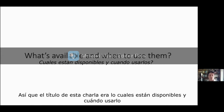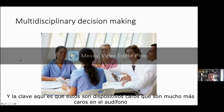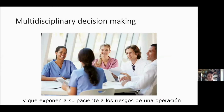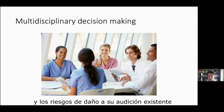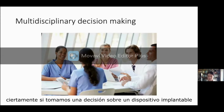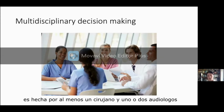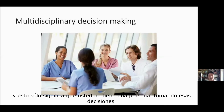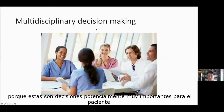So the title of this talk was What's Available and When to Use Them. And the key here is that these are expensive devices, which are much more expensive than a hearing aid. And they expose your patient to the risks of an operation and the risks of damage to their existing hearing. And they're therefore decisions that are made by a multidisciplinary team. Certainly if we make a decision about an implantable device, it's made by at least one surgeon and 1 or 2 audiologists. And it just means you don't have one person making those decisions, because these are potentially really important decisions for the patient.